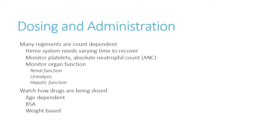So that's kind of the end of the drugs we're talking about specifically as treating the actual cancers themselves. Let's look a little bit at some of the other things that go into how we're managing these patients. So dosing and administration. As I mentioned, many regimens are count dependent. What does that mean?